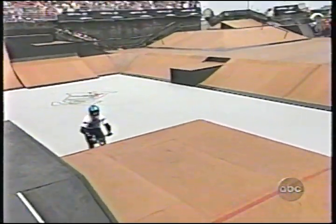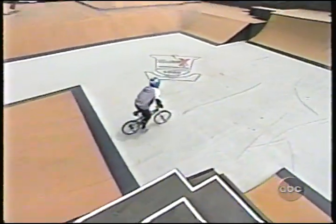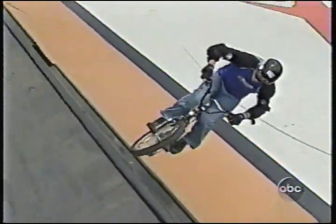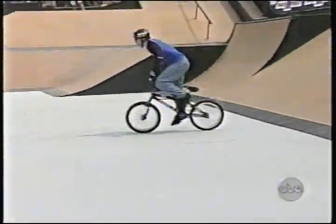After the crash, coming back strong with a 360 tail whip, getting his head back in the game, landing it perfectly, feet back on the pedals and riding away clean. Speed, huge vert air. Oh, what's he got here on? Oh yeah, the Superman seat grab 360, Mirra invention right there. He and Asado pioneering that move. You see his hand looked a little squirrely on the landing of that big high-speed nose manual.